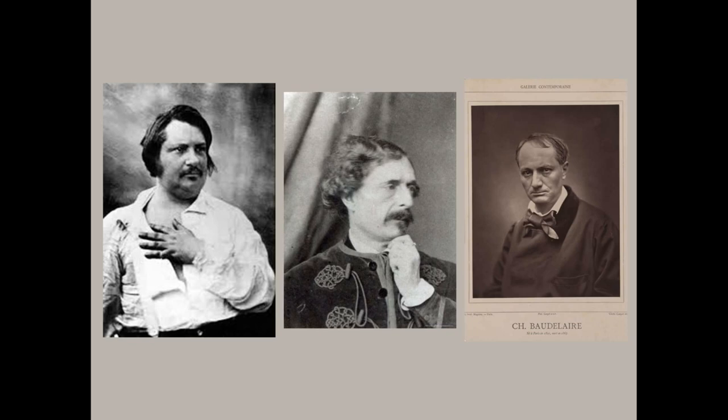In their own ways, and to varying degrees of success, as you can see here, Balzac, Barbey, and Baudelaire attempted for a time to fulfill their theoretical dream of the dandy in their own person, utilizing the dandy's intrinsic distinctiveness to make their mark on the Parisian boulevard and in society.